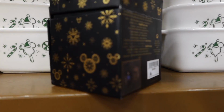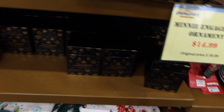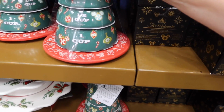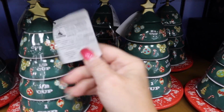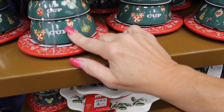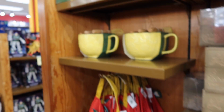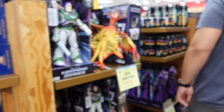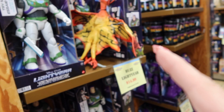Those are going for $14.99. And what is this? It's $20. Oh, measuring cups. I get it now. Tiana mixing bowls are still here. Okay, we have a Pandora animal here. Or is that? Yeah, it looks like Pandora.